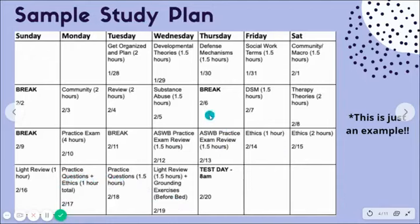Also, notice I gave myself breaks. You need to take days off. It's very important that we recharge when we need to. And it is okay if you go off script. Say it was February 3rd and it was not a day I was going to be able to study, that's okay. That's why we have break days, so that if you need to change your schedule, you can as needed.